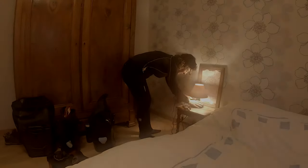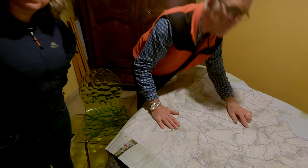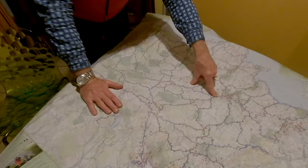Do you have anything to say about the room? The best tent yet. Yes, it's nice. And nice views. So Philippe is going to suggest some ways. He's going to tell us the best way to do it.